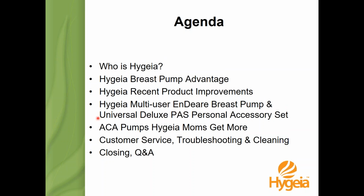We're going to talk about our main focus here, which is our multi-user EnDeare breast pump, and then our universal deluxe personal accessory set. That's our fancy word for a kit. We've got this ACA pumps. If we got time, we'll talk briefly about that, but that's again not our focus. Then we'll open up the mics and we'll talk about our customer service, troubleshooting, cleaning, and get into the questions and answers. All right. So it looks like we've got 15 people on the call, so that's great.